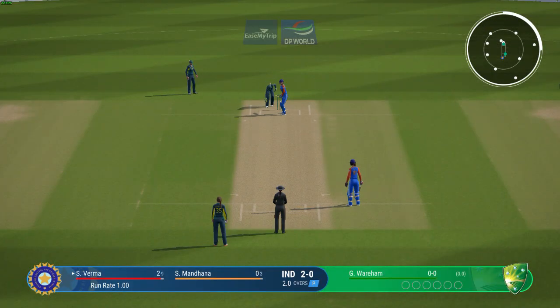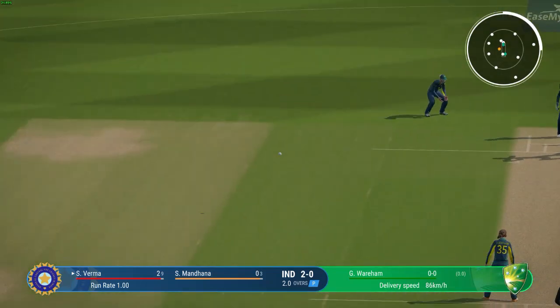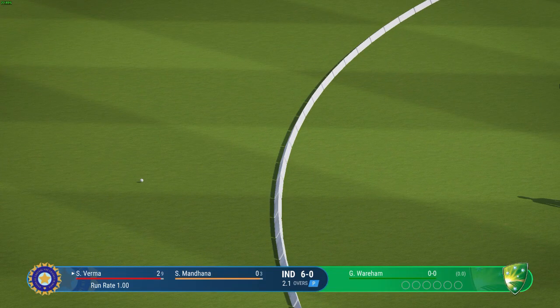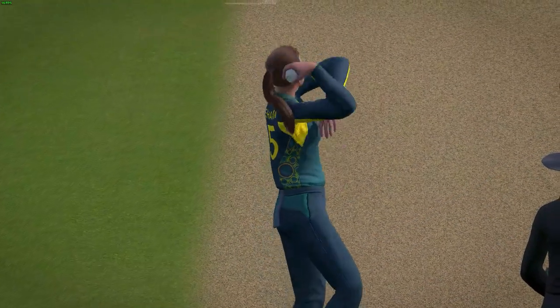The right-armer is coming into the attack from the south end. Wide of extra cover and away goes the ball to the boundary. It's an outstanding shot. Saw it early, not much width to play with, and drove it through the covers for four.